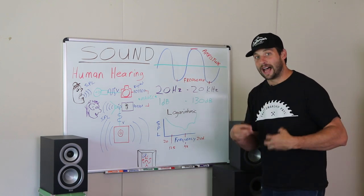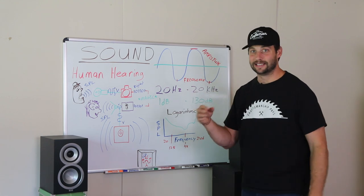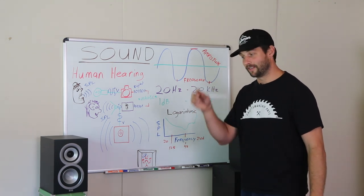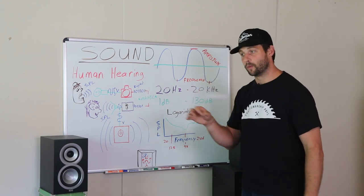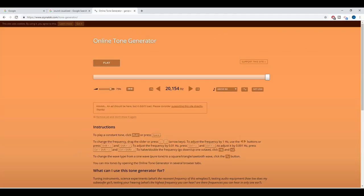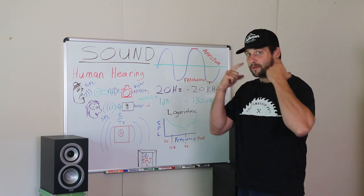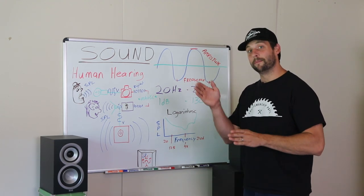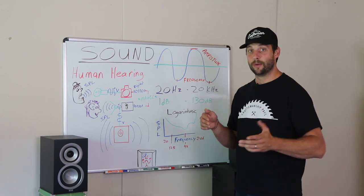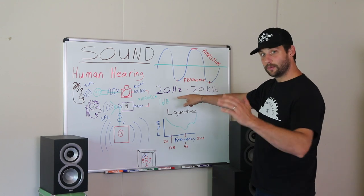Now, in adults, I can no longer hear up to 20 kilohertz. I can only hear up to 18.5 kilohertz. I've got a tone generator that I'm going to be putting a link to below where you can play around and scroll back and forth and see where you can hear. I've lost a little bit off the top range. I imagine you have too. If you've got little kids running around, put the headphones in their ears, and I bet you they will be able to hear much higher than what you or I will if you're in your 30s or beyond. So that's the frequency range that we can hear.